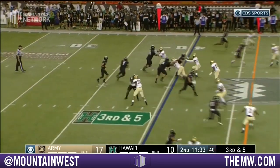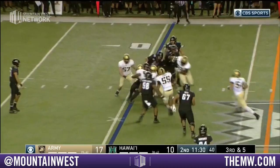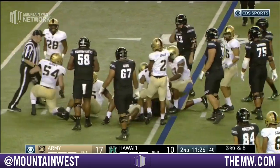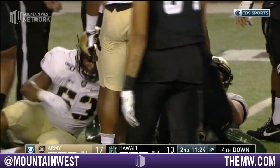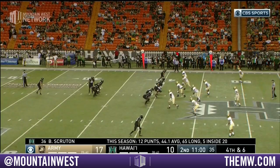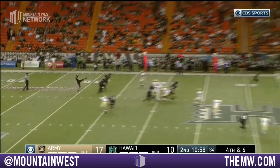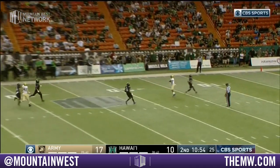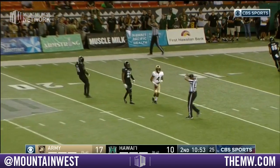They clock down, they get it away. Baruda not going to get there. Eric Smith got to him and got a hat on him early. What a play by Smith. Oh, down. Miranda's back is Ben Scruton. They use two punters. Scruton sends this one to Akiah Miranda, who makes the fair catch.